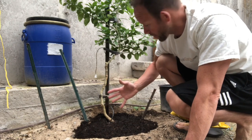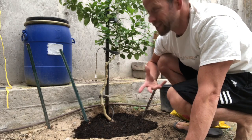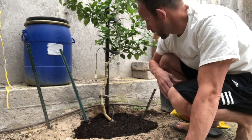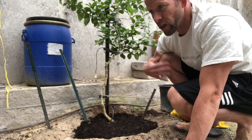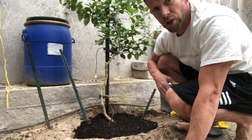This should really help everything grow and hopefully produce some fruit, because I'd really like to start getting some lemons and limes, and especially those oranges, you know, before I die. So these trees have all been in here for 3 years now. I feel like we're at the point now where they should start maybe producing.